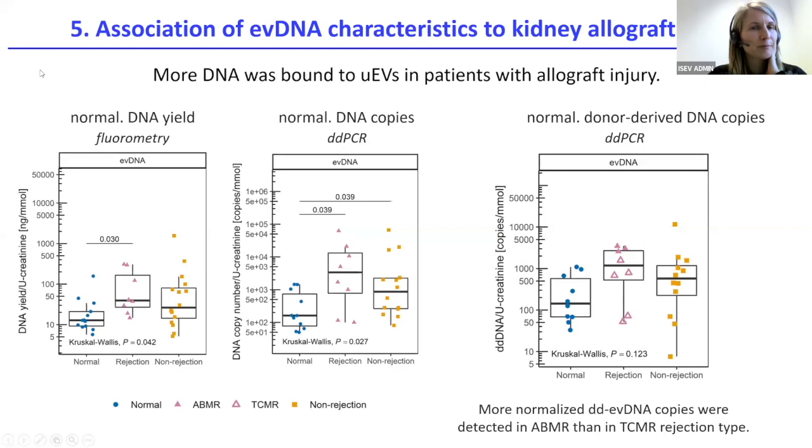And to recap these observations, we did show that more DNA was bound to urine EVs in patients that had allograft injury. So if we look specifically at these different DNA characteristics, we could show that for normalized DNA yield, there was a significant difference between all these three patient groups. And if we performed pairwise analysis, we could see that EVs in the rejection group had more DNA bound to EVs compared to the normal patient group.